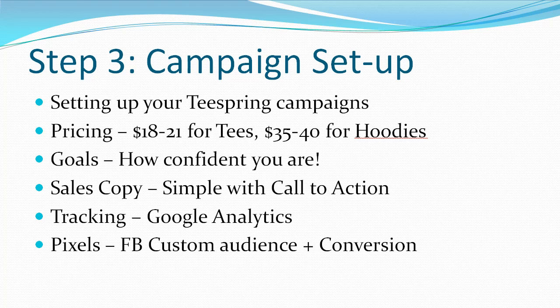For your conversion pixel, make sure you do individual conversion pixels per campaign. They have the option to have the one conversion pixel for all of your campaigns. You don't want to do that because you want to know which campaign is doing well. Even though Facebook's conversion pixels aren't exactly accurate because they don't take into account organic buyers, at the same time, it's still really important to see a general idea of which one's performing really well. So make sure you do individual conversion pixels per campaign.